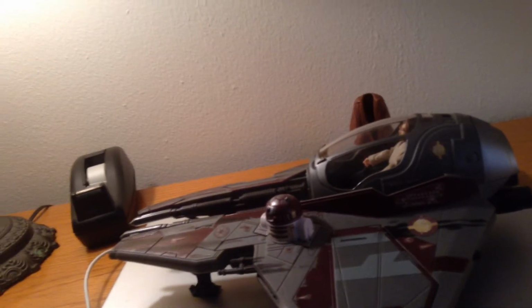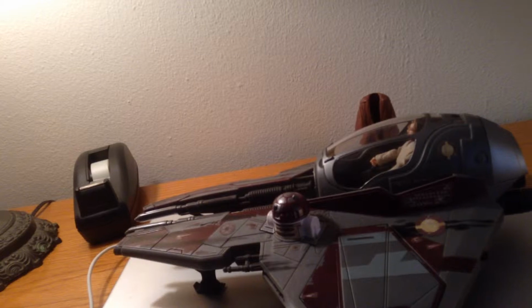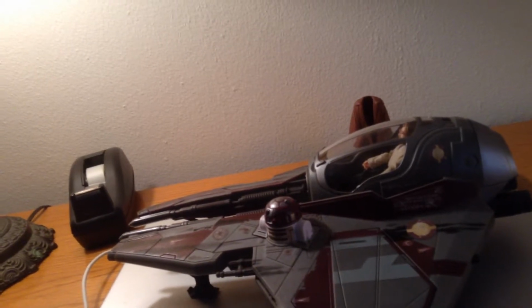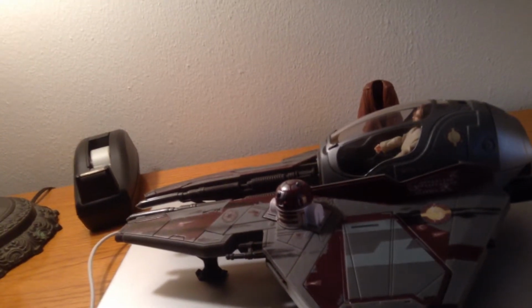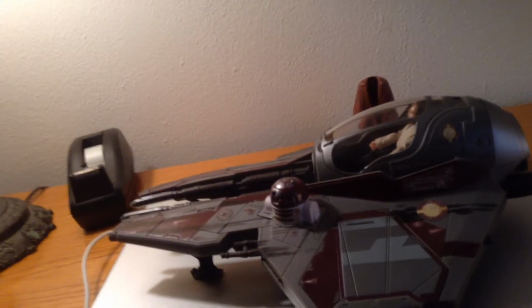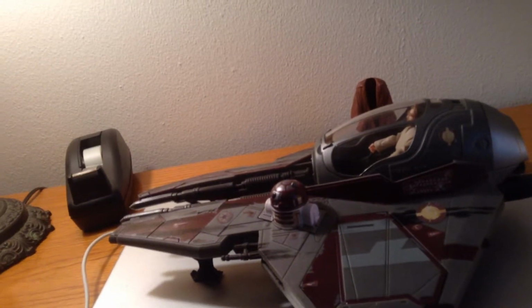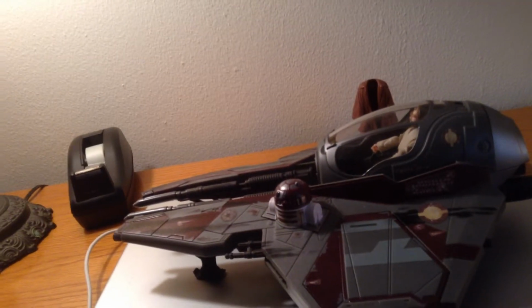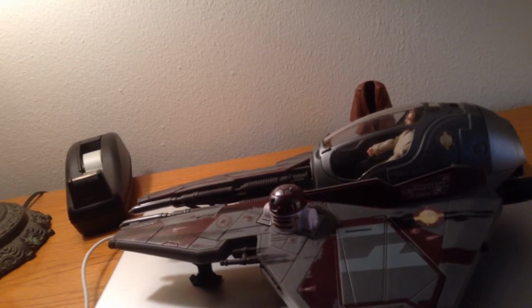So I don't know if I'll be reviewing it because there'll probably be thousands of people doing reviews on it, and I'm predicting it's probably not going to be as bad as when these first came out. So I'll look at these next set of films to see if the toys and the movies do really well, as it's going to be an underdog Star Wars trilogy.